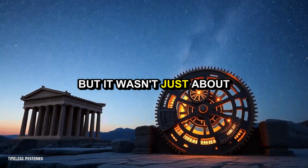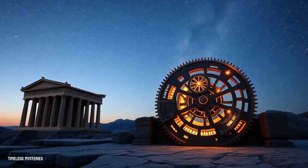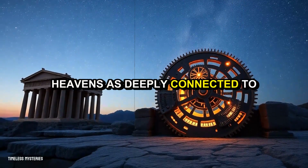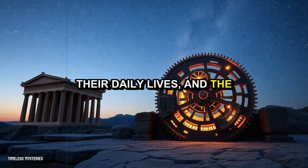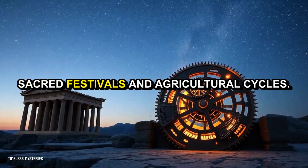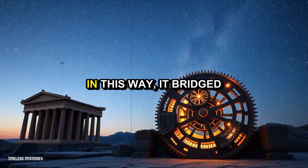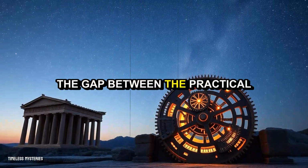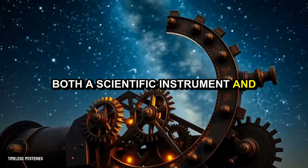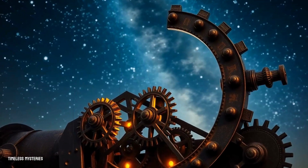But it wasn't just about science, it also had a cultural and religious dimension. The ancient Greeks saw the heavens as deeply connected to their daily lives, and the mechanism may have been used to align their calendar with sacred festivals and agricultural cycles. In this way, it bridged the gap between the practical and the divine, serving as both a scientific instrument and a tool for understanding humanity's place in the universe.